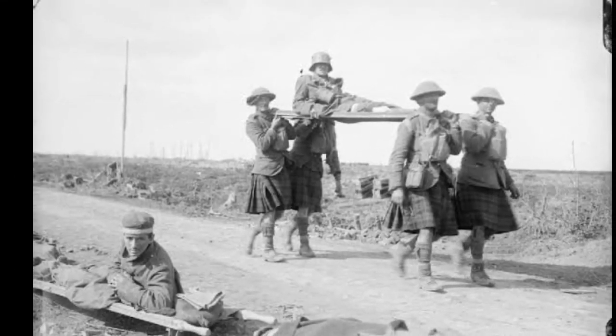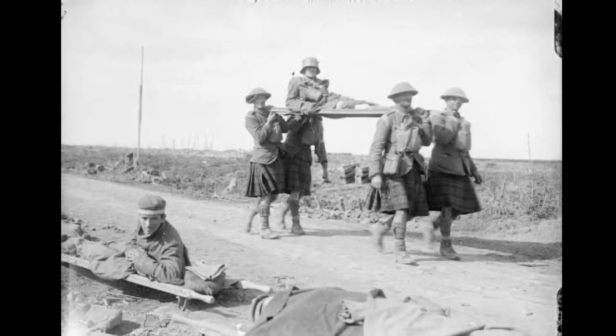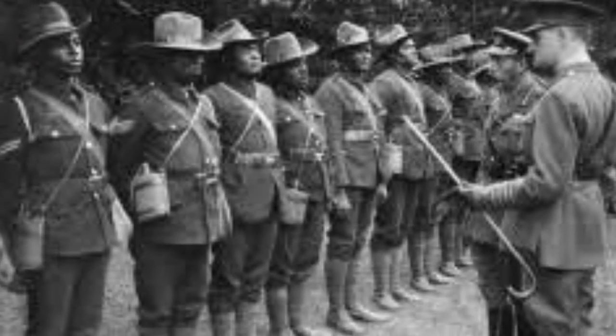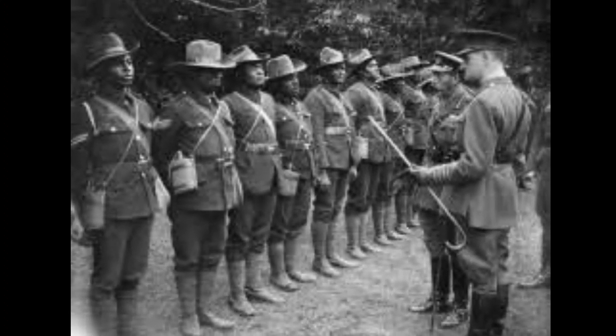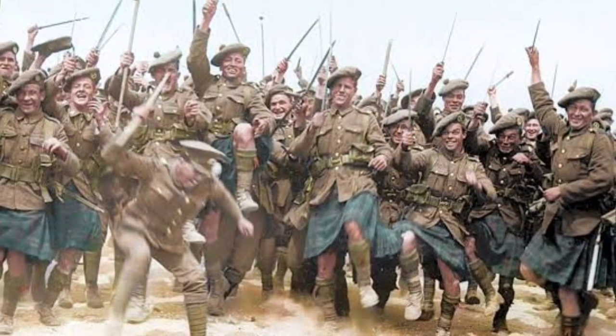South Africa enters the war. When World War I broke out in 1914, the British Empire immediately called upon its dominions to support the war effort. South Africa, under the leadership of Prime Minister Louis Botha, pledged its support to the Allied cause. However, this decision was not without controversy, as it divided the nation along linguistic and political lines.